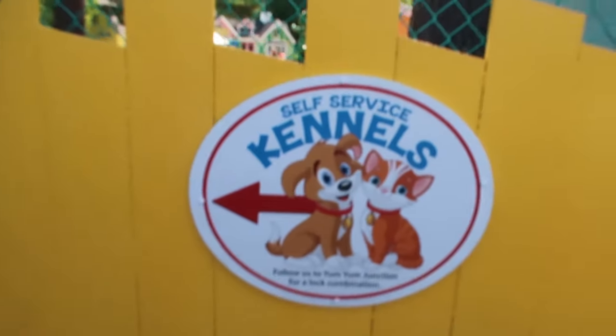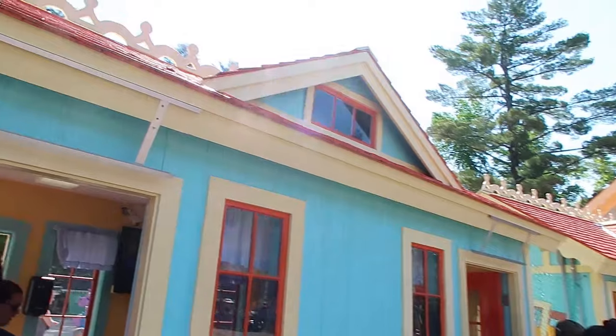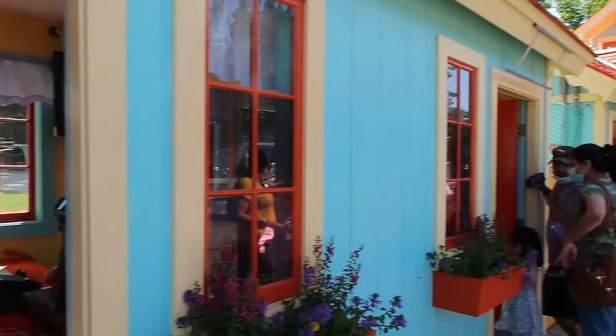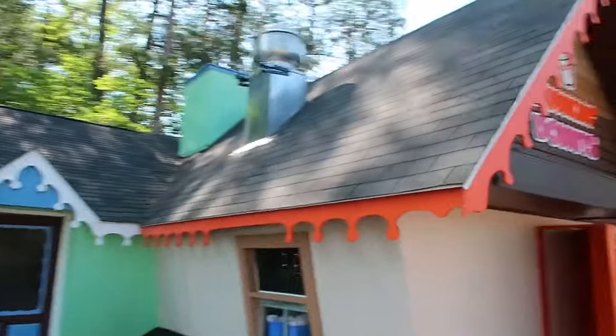It's kind of cool. They got a sign where it says they have a full-service kennel for your pets and animals. You kind of enter through these cool houses. I like that. All right, our first ride of the day is gonna be Polar Express. We're headed right there. They do have a Dunkin' Donuts here. That's pretty unusual. And I like the shape of the house for the Dunkin' Donuts.